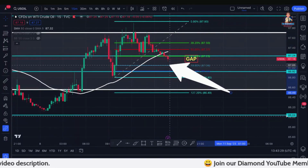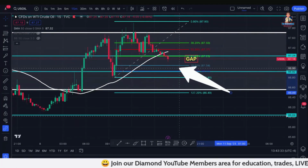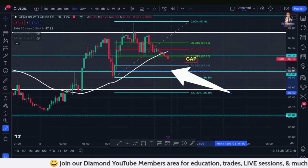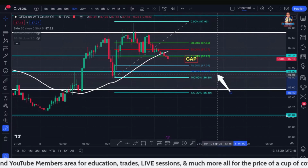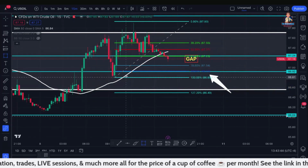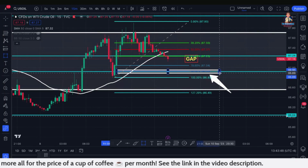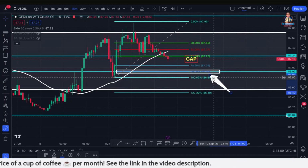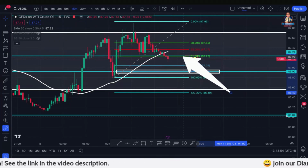Now, that may not mean much, but for those of you that are looking for some scalping opportunities, this is the area that you would look for. And we also have a micro level on this blue line right here. So if we don't gap lower, you would be looking for a possible bounce off this area to possibly bring price back up to the zone, which is right here.